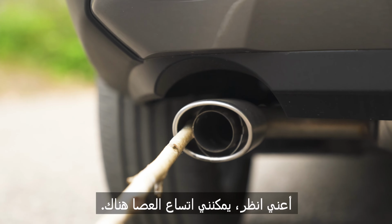The brakes make an odd sound, listen. Then you get that drilling sound. What's that all about?